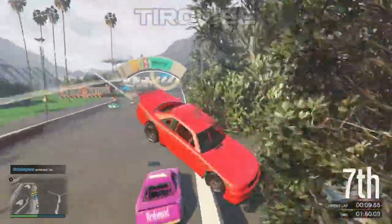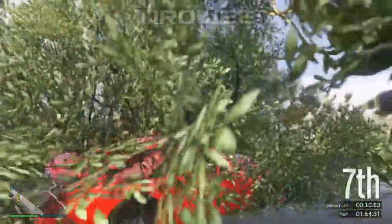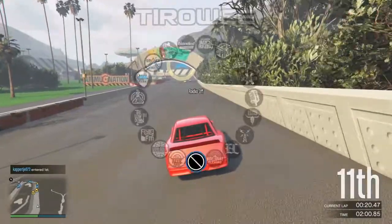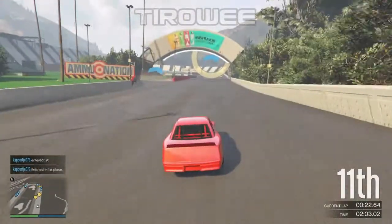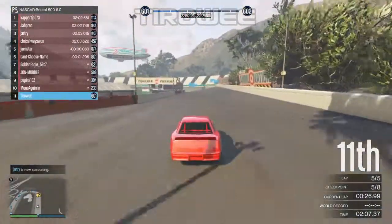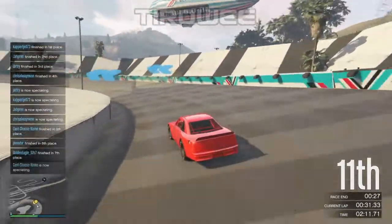Around the outside now, we've been launched over the barrier. And yeah, that's race over, surely. And where are we going to respawn back in? We're in 11th. And I'm pretty sure 11th is last. It's going to be last place, isn't it? Oh, yeah. 11th place is last. And, well, hopefully we actually manage to finish it.